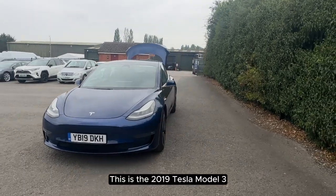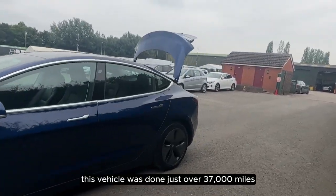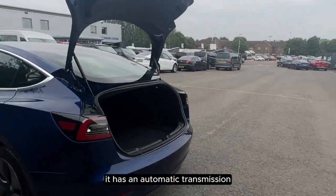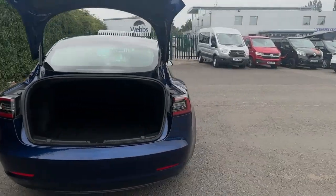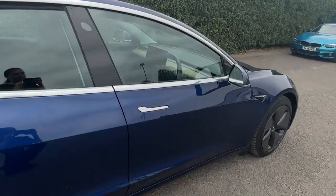This is the 2019 Tesla Model 3. This vehicle has done just over 37,000 miles. It has an automatic transmission and a fully electric motor.